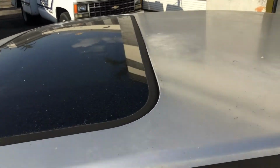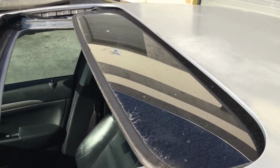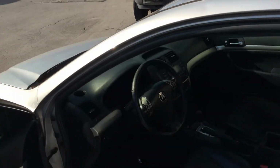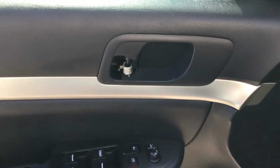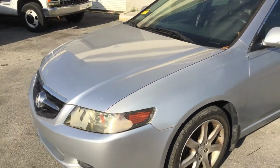Let's open it right now and see if there's any rust in here. It looks good. Driver's side door handle is missing on the interior, so you could only open it from the outside. Luckily that window goes down and I've been able to open it from the inside.